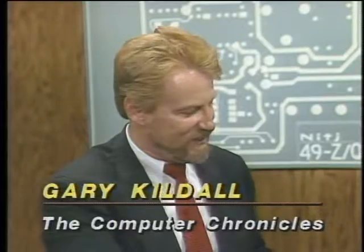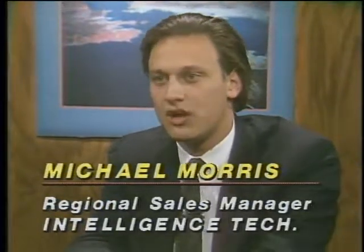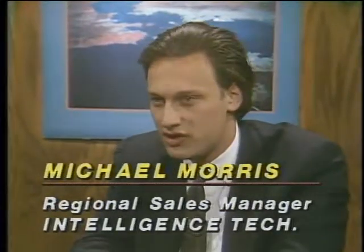Mike, we've got a device sitting on the table here, and I'm not sure whether it's a telephone or a computer. It's got an antenna. It's a little bit of both. Okay, what is it? Intelligence Technology has developed a truly unique product in that we have merged a 286 laptop computer with a cellular telephone. In addition to that, we have developed a cellular error-correcting modem. So for the first time in the industry, we are providing error-free data transmission.